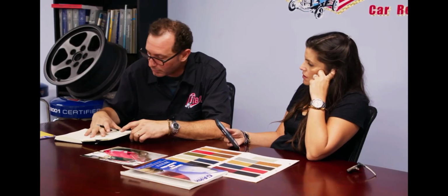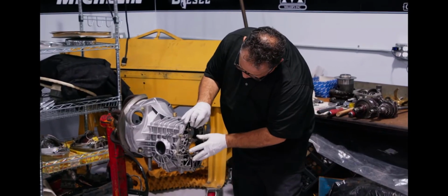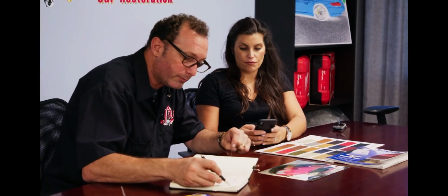Well, what he wants is he wants to take this car and make it a car that he can drive. What are we doing with the engine? What's currently in there? The engine, Art's building an engine for it. Okay. So it's going to be a 3.2 CIS injected motor. First and foremost, we've got to put an engine in it.